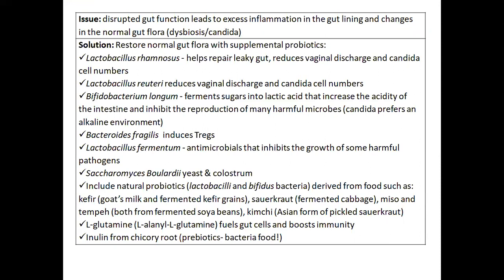And then looking after gut function through things like L-glutamine. Our cells prefer this particular amino acid. L-glutamine is also known to boost our immunity. Including a little bit of prebiotic bacteria food might not be a bad idea as well, and I find inulin is quite beneficial.